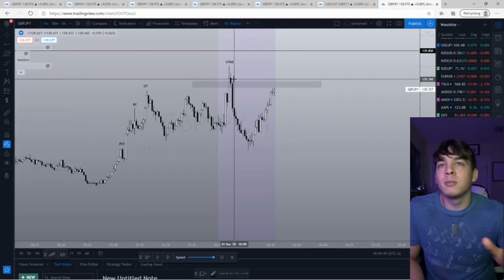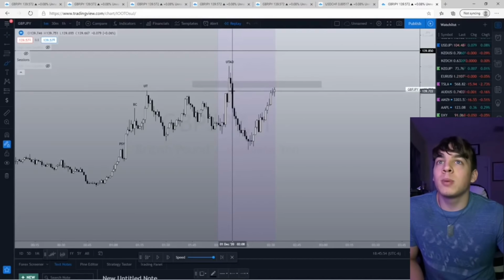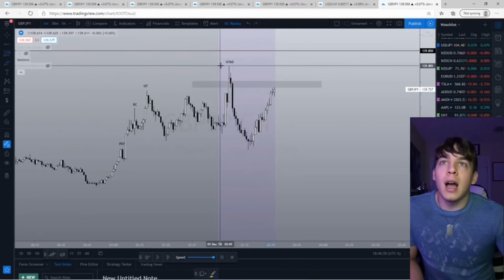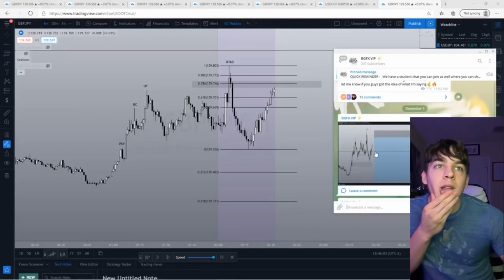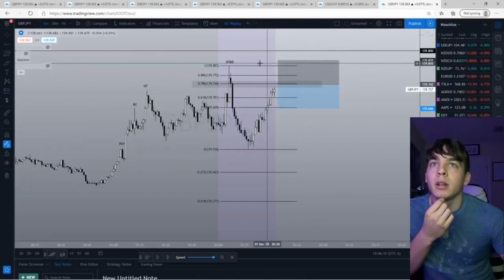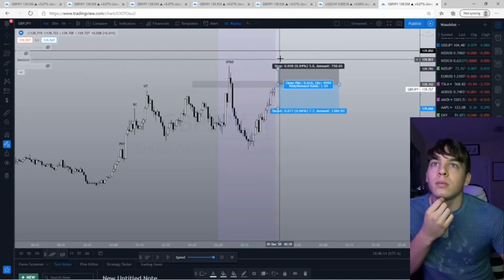But I don't really use them as much, just because I've learned to just watch how quick price moves. And right here, I realized price was doing something like that and it broke through. So at that point, I knew that once price came to retest, I could use the fib as confluence and go short right there. Okay, and then entry 139.743 right here. Stop loss was 5 pips right here.